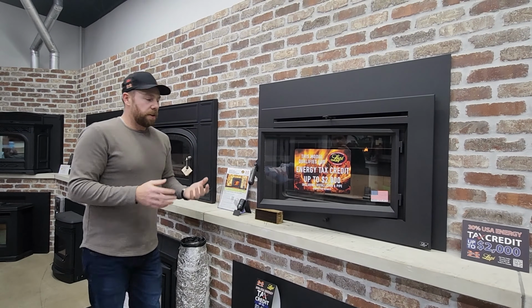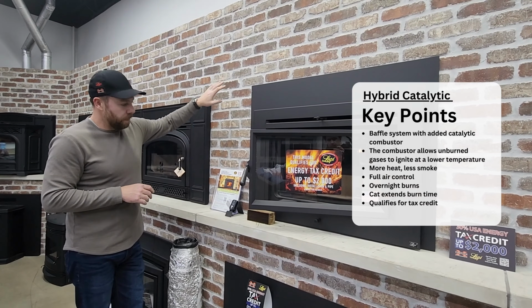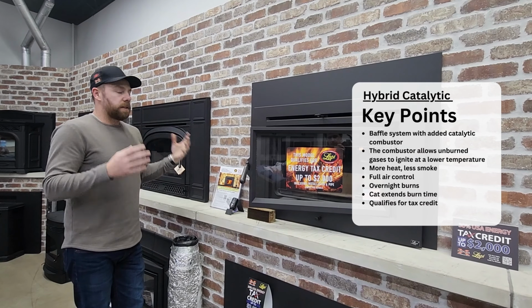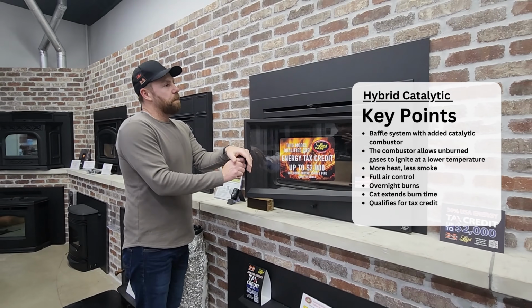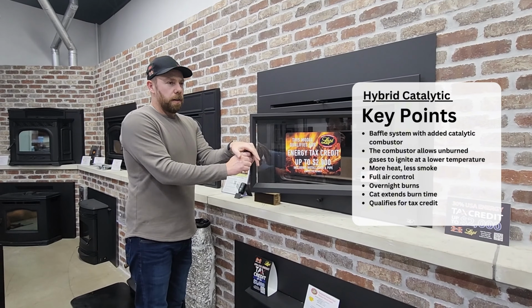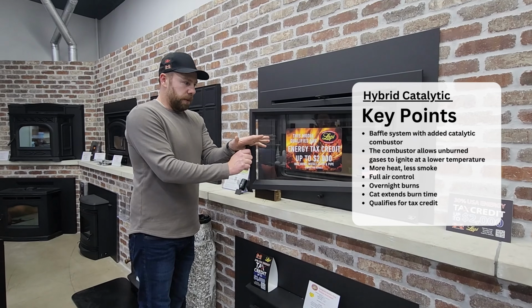It's going to slow down how much air you're bringing in. It's also going to slow how much air is leaving through the chimney, and it's going to really extend your burn times. But saying extend your burn times doesn't mean much. It really means slow down the process of the fire cycle. So you can only get so much heat out of so much wood.